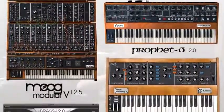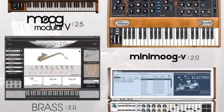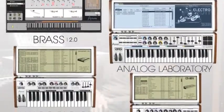And I gravitate towards the Arturia plugins because they really give me the feeling that I'm indeed playing my Mini Moog or my ARP 2600 or instruments that I grew up with. And that's important to me.